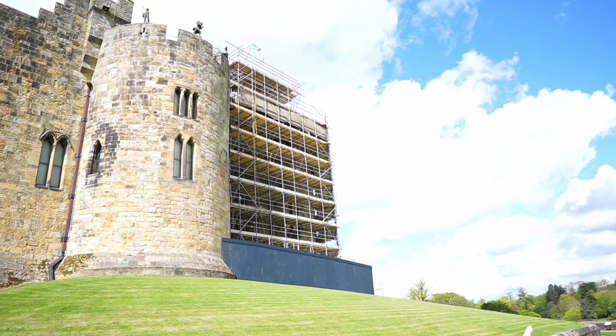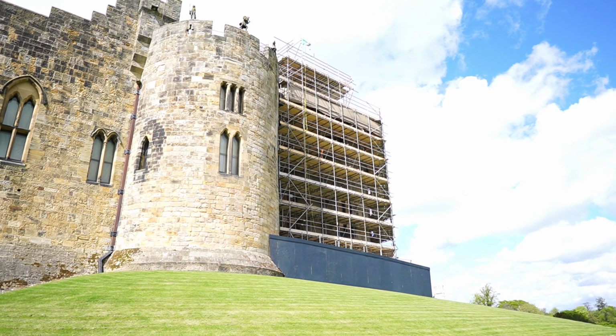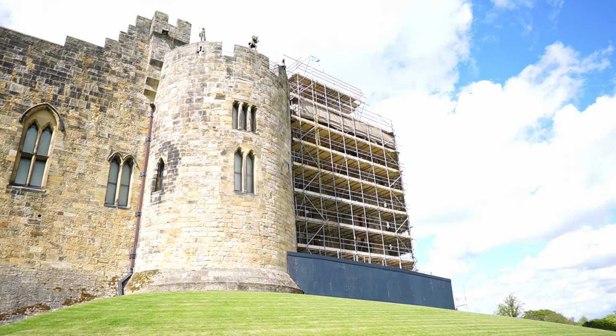This section up here, they're repointing some of the brickwork. So taking out the old mortar and replacing it with some fresh mortar, keep the place looking good.